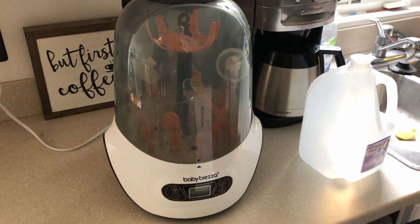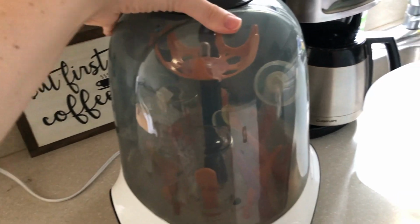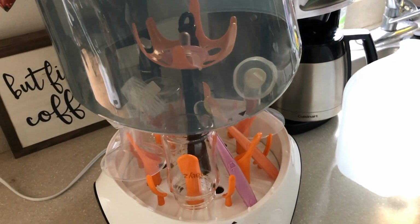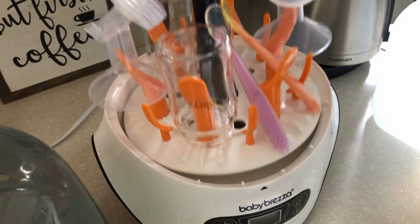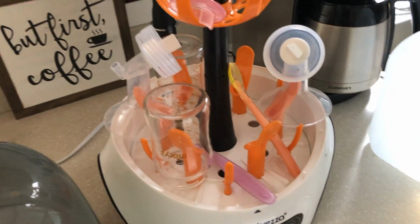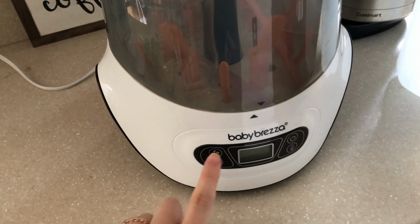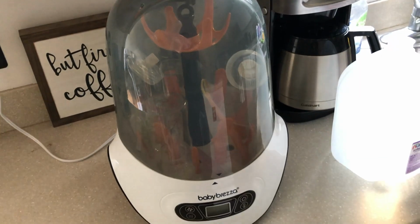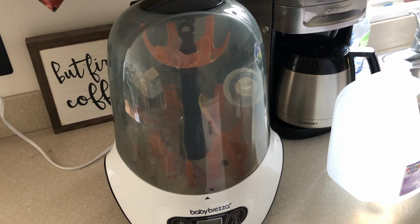So here is the bottle sterilizer that we have. We got the Baby Brezza, but literally all you do is you just put your stuff in there and you put some distilled water. Well, let me show you actually. You just put the distilled water in under there, then you put all your stuff in there, and then you just close it up, and then you turn it on and push start, and then you're done. You really don't have to do anything else. It's so helpful, and I would highly recommend some sort of bottle sterilizer.